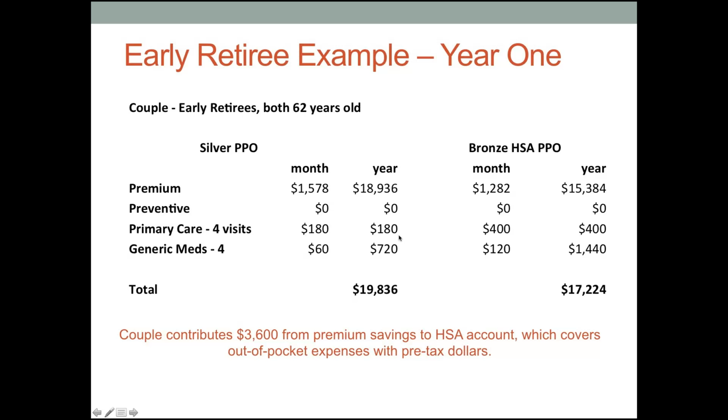Between the two of them, they had 4 primary care visits this calendar year in this example. On a silver plan, they paid $45 each for each of those visits. That's $180 for 4 visits. On the bronze plan, they're not paying that $45 copay. They're paying for the cost of the visit. And in actuality, the cost of a primary care visit when you're staying in network is about $100. So they're paying $400 instead of $180 for their 4 primary care visits.